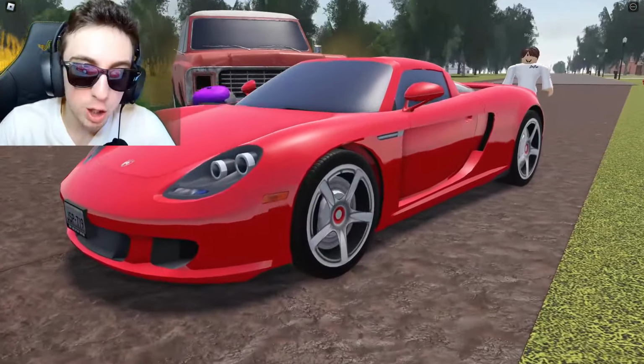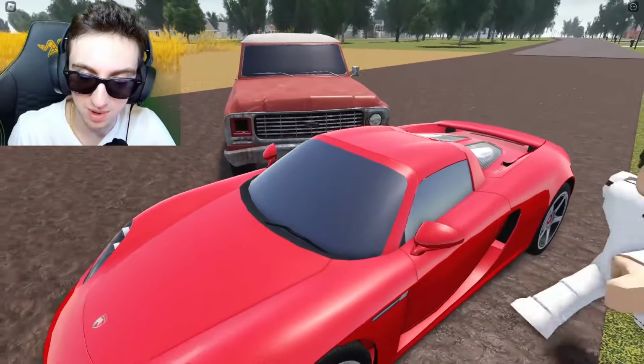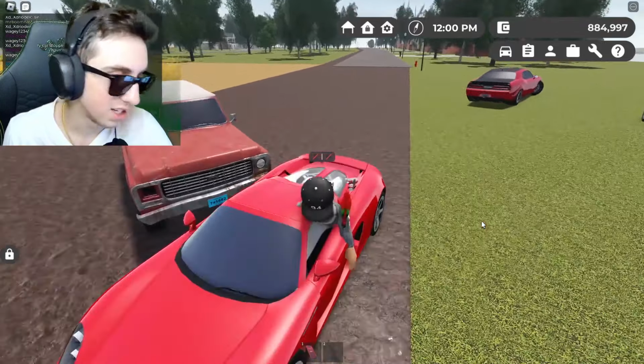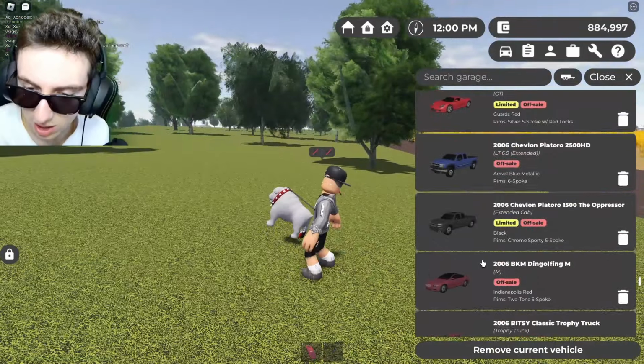I got my Carrera GT right here, but this is the older one before the remodel. If you know, you know. This car is such a beast. I'm not even gonna lie to you. Such a good car. If you know anything about this, yeah, it's lit. Cold start. Oh, we're out of gas on it. Don't worry about that. Anyways, moving on to the next right here, ladies and gentlemen.